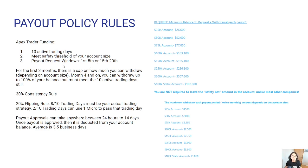Number 3 is the payout windows. There is a window of the 1st to the 5th or the 15th to the 20th. Only during those windows are you able to submit a payout request.